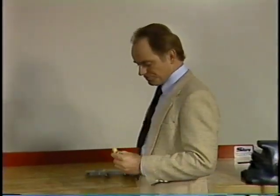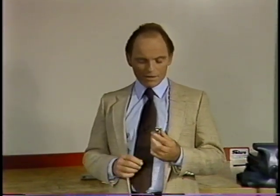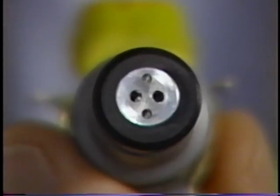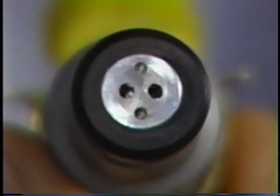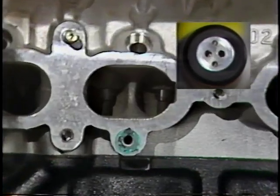Now, this is a new fuel injector. At first glance, it might look like the one on the current Supra, but this one's for the new Supra, and there's something very different about it. Twin nozzles. The two nozzles match the two intake ports.